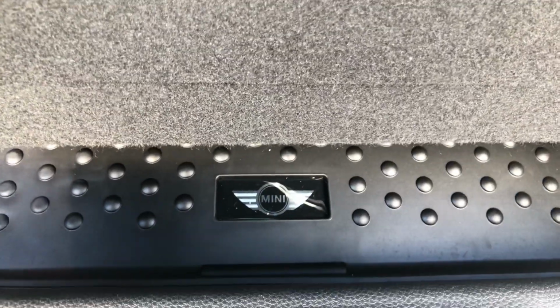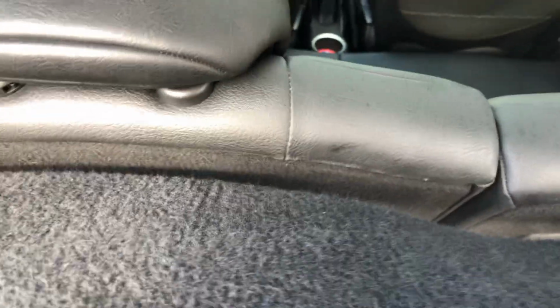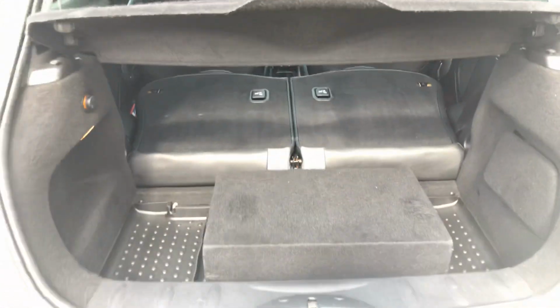There's a Mini branded rubber mat back here. Cargo tray is intact. These seats, you can see a photo in my photo gallery of the seats folded down. They fold down very easily, like that. The seat belts have to be out of the way, but there you go. So you get a little more room.